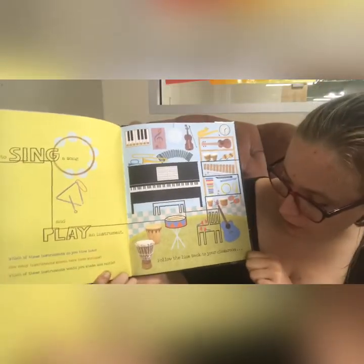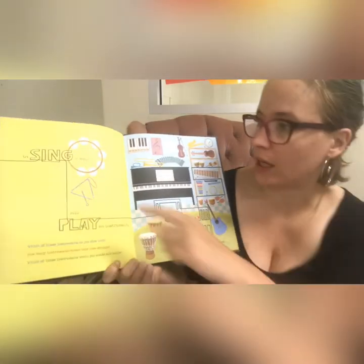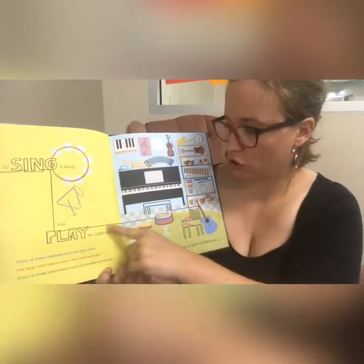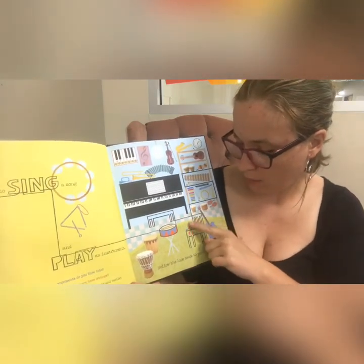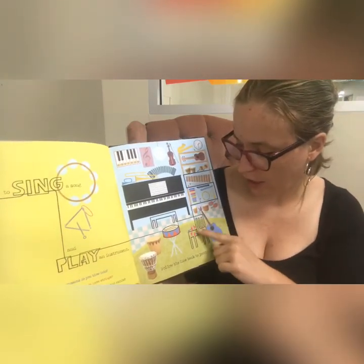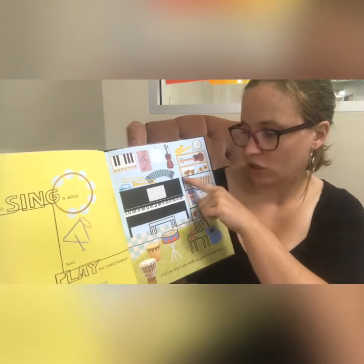All right, let's follow the line back to your classroom. You ready? Oh my gosh, we made a piano bench here. And we made a chair out of line. Look at that. All right, we made the shelves, and let's go back to your classroom.